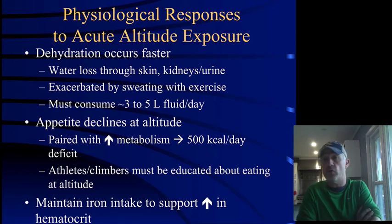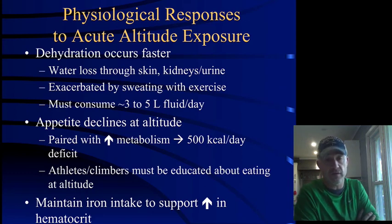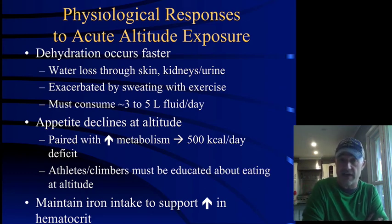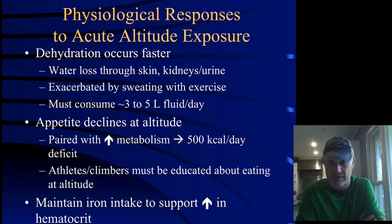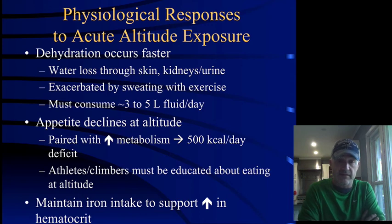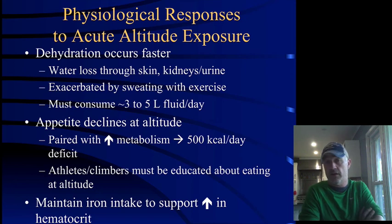So breathing, we're losing more. We're having to form more urine to get rid of this. If we do any type of exercise and sweating, this is going to do it even more. So in order to really make up for this, we have to consume a large amount of water. Again, at altitude, we are having issues breaking down food fast enough, so you get a decrease in appetite even though you're having increased metabolism. So you generally start having calorie deficits every day. And again, if you're at high enough altitude, it can be difficult to take in enough calories to maintain this level of metabolism.